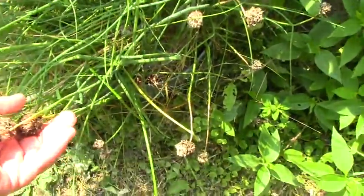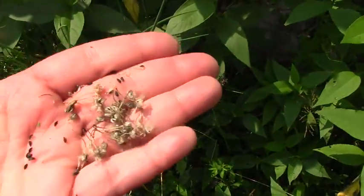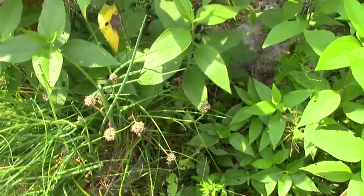Or with these. Here's my chive bin. And now that they're all drying, and look at all the beautiful chive seeds, and I just dropped them back in there.